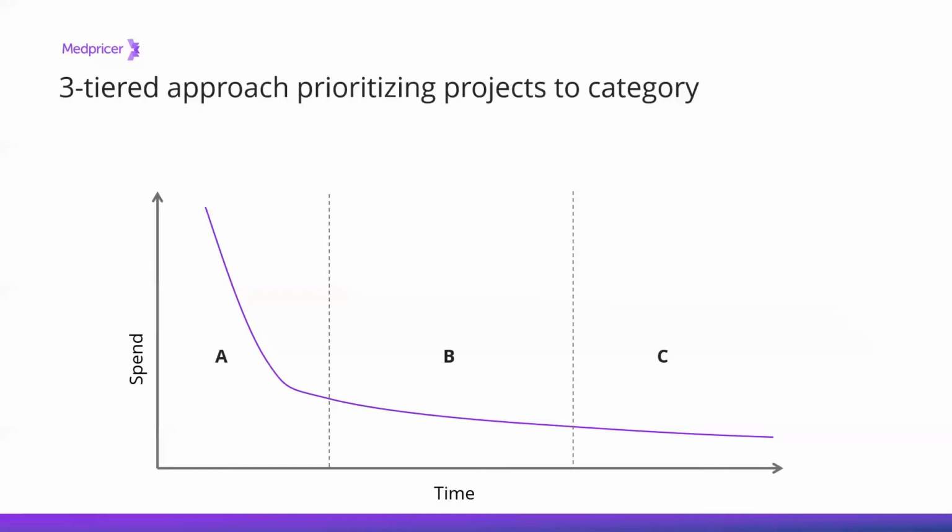Malia, you worked at a hospital before. Did you use any of these type of rules during your time there? We didn't have anything formal. We just focused on the larger spend items.